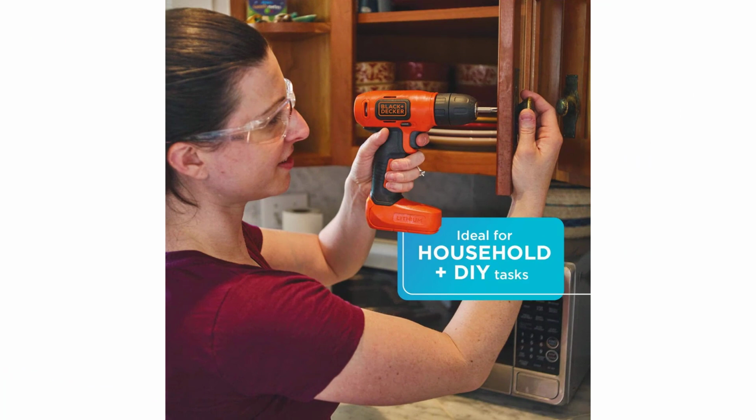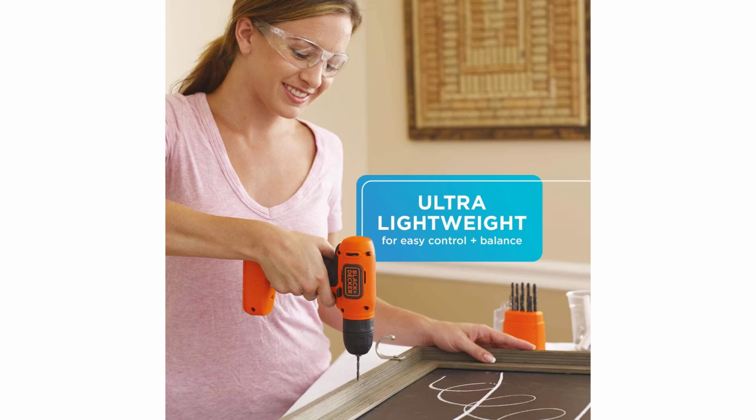Change bits easily, keyless chuck for changing bits quickly. Better control, mid-handle design for easy control and balance. Top 5.